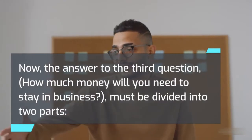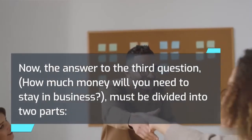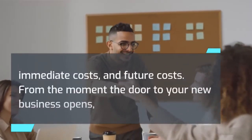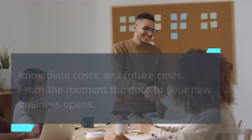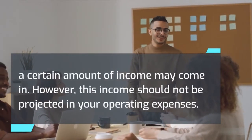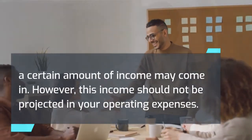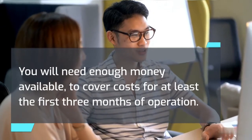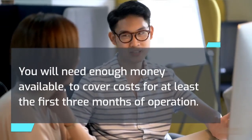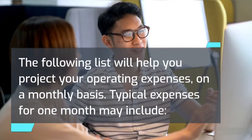Now, the answer to the third question, how much money will you need to stay in business, must be divided into two parts, immediate costs and future costs. From the moment the door to your new business opens, a certain amount of income may come in. However, this income should not be projected in your operating expenses. You will need enough money available to cover costs for at least the first 3 months of operation. The following list will help you project your operating expenses on a monthly basis.